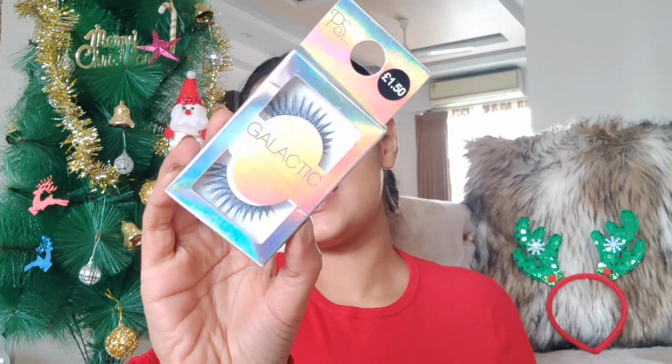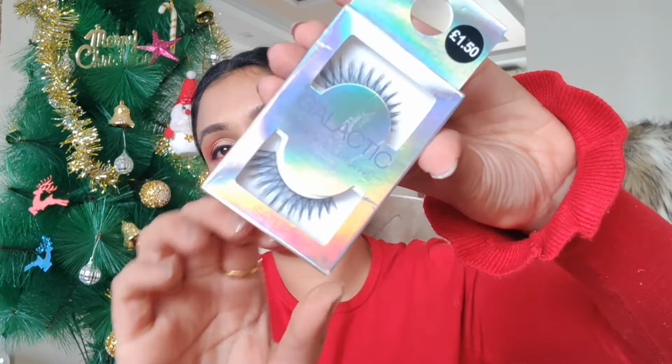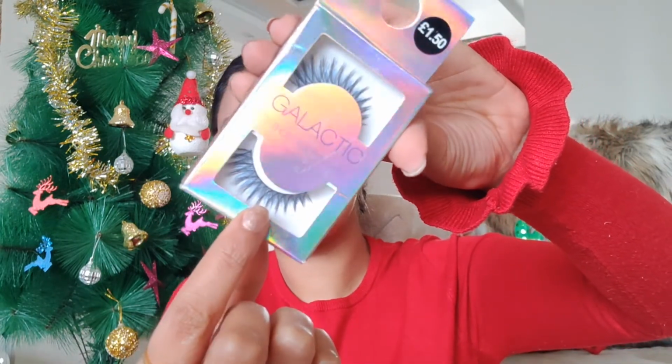The lashes that I'm going to be using today are these Galactic lashes in Saturn. These are beautiful lashes and extremely holiday looking. If you see up close, they have some blue eyelashes in them also. It's a beautiful pair of lashes. Again, I got it from Primark, very affordable. I think these are 1.50 pounds, and it is a beautiful pair of lashes. I'm going to be using them for the first time because they are really holiday looking.